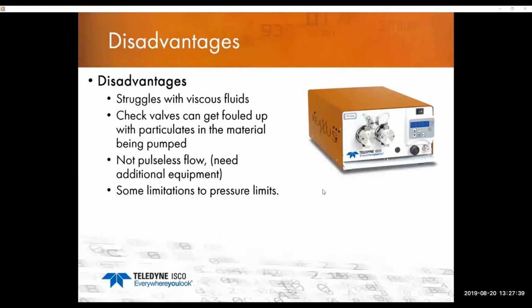So disadvantages. In many cases, this type of technology does struggle with viscous fluids, unless you add the jacketed head. So that's an additional cost you always have to consider. Check valves, check valves, check valves. We've all lived with the fact that check valves get gummed up and get sticky, especially if there are even minute particulates in the material being pumped. That can be a headache at times, so keep that in consideration. Particulates might not be a great thing to move through this technology. It's not pulseless, but you can add a pulse dampener either internally or externally to get it pretty close. But again, like I said before, make sure you consider the overall cost of what you would have to be adding when you look at this technology.